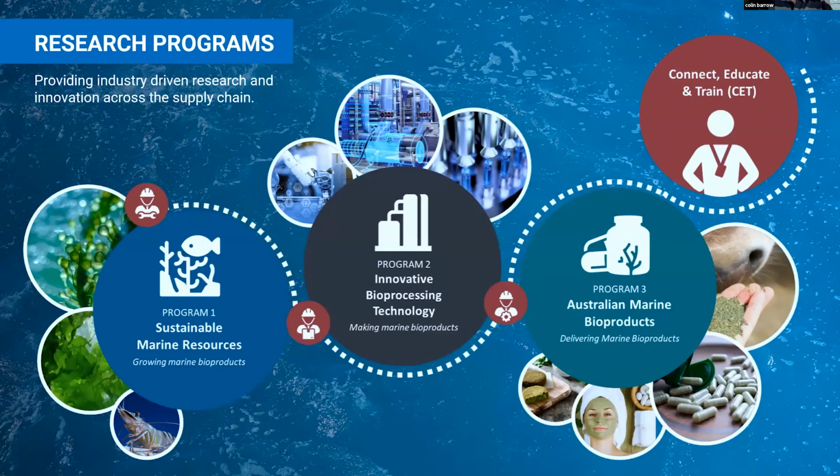And the way that we set our program up is actually in 3 programs. Well, there's actually 4. The 4th one is Connect, Educate and Train, which is really around training the next generation of staff to work in industry. But the programs are across the value chain.